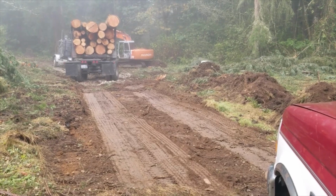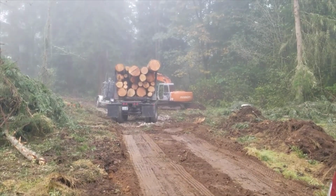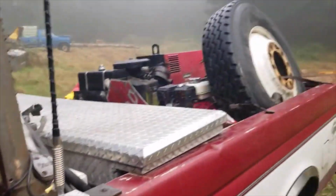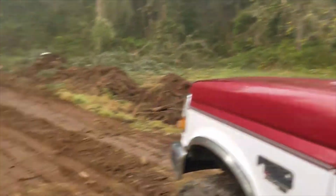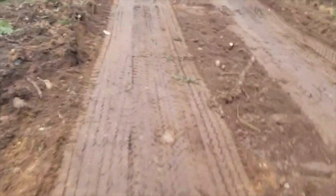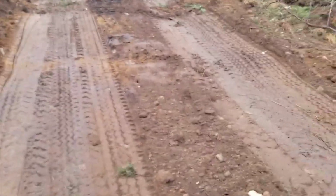So this is the situation we find ourselves in today. Nice whack of logs on there. And we have ourselves a tire and a welder. There's a fire truck, by the way. So, built this road. And this part's not gravel because it hasn't rained in a couple days, so we're good right here. And I'm broke.